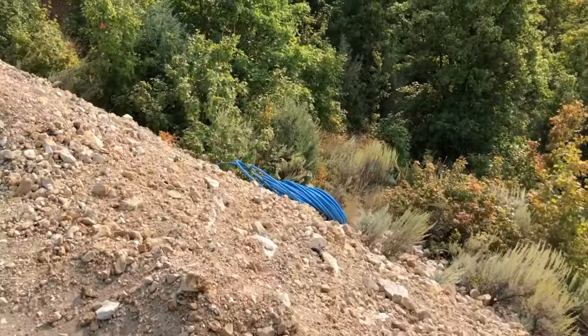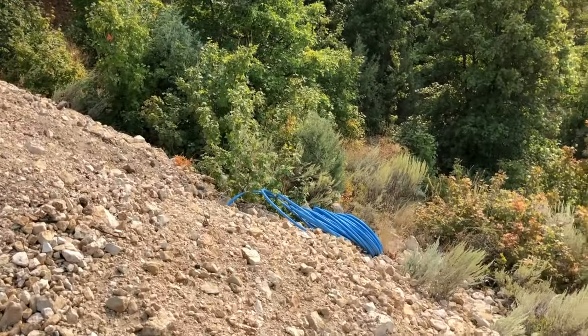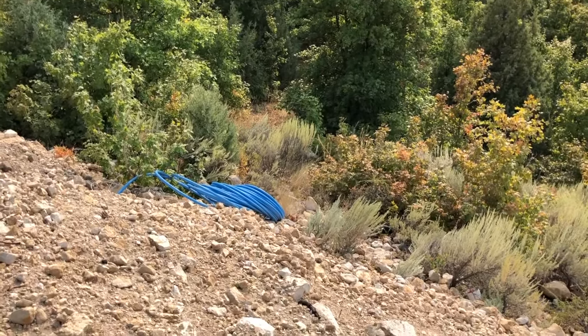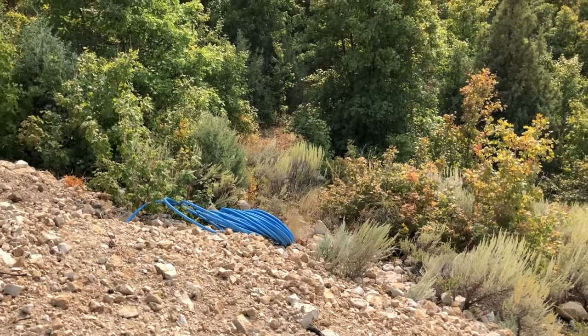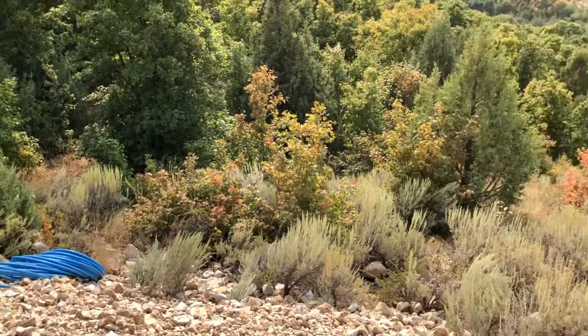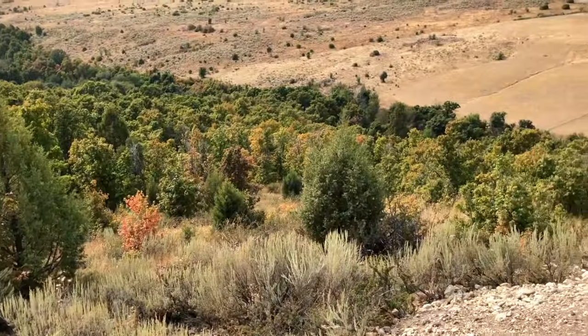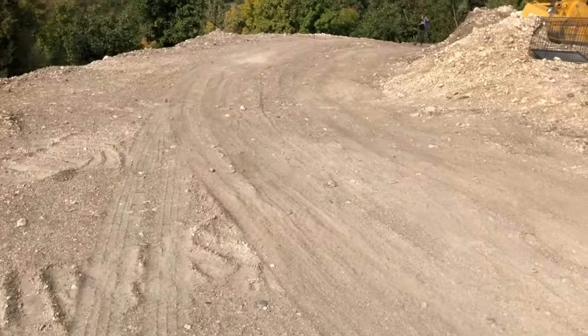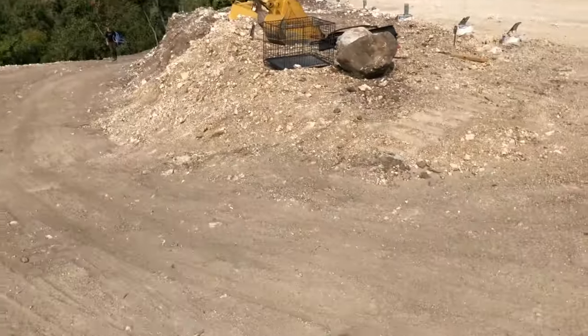There it is. This is where the water line is going to go down to the well, so we have it coiled up and ready to go. He just needs to get the excavator down through all this area, down to the well pad. It's going to be a challenge, but he's ready for it. We're ready for it.